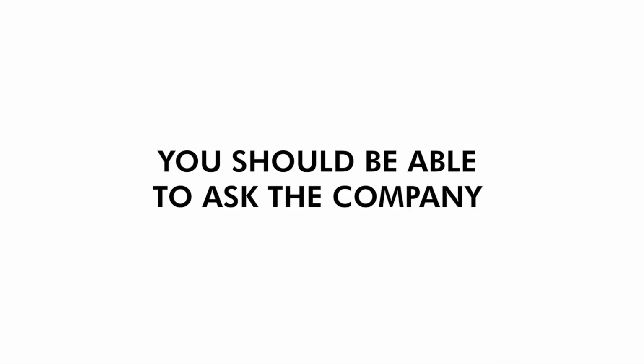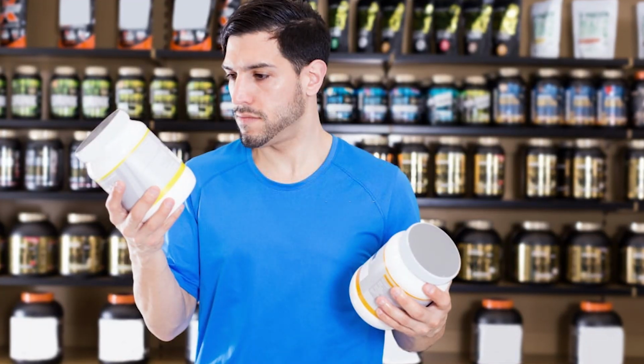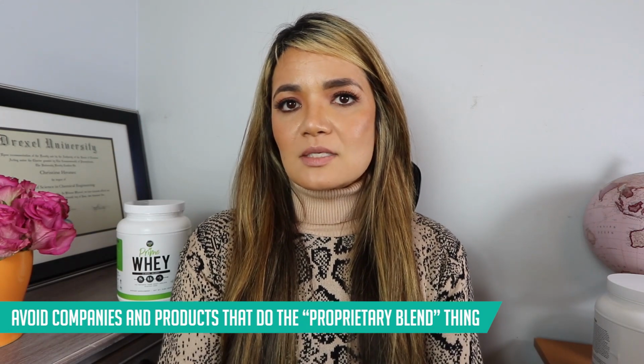So you should be able to ask the company what the breakdowns and the dosages of the active ingredients are, because that's very important and you should have full transparency and access to it as a consumer. So I would avoid companies and products that do the whole proprietary blend thing, because it is a lot of bogus BS.